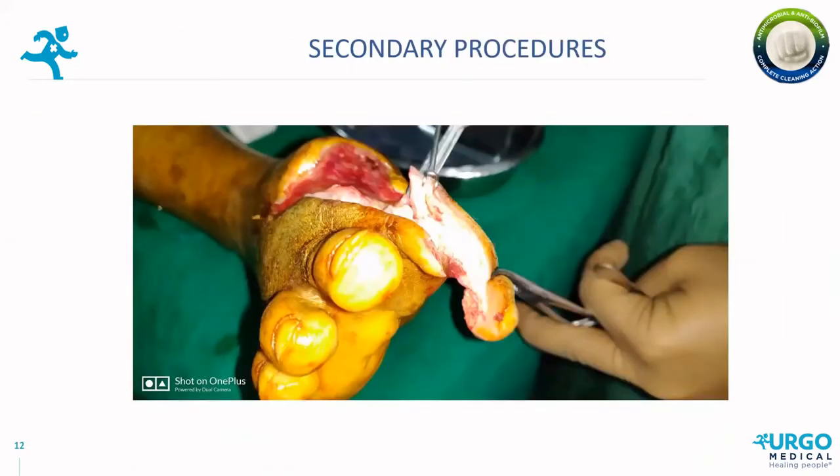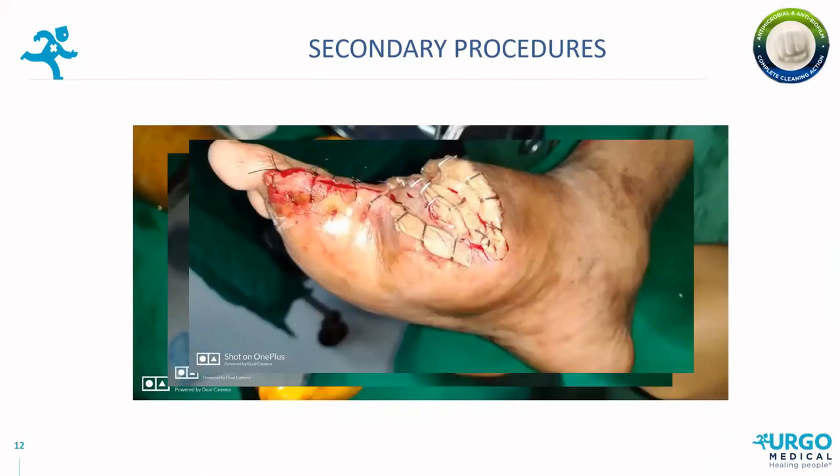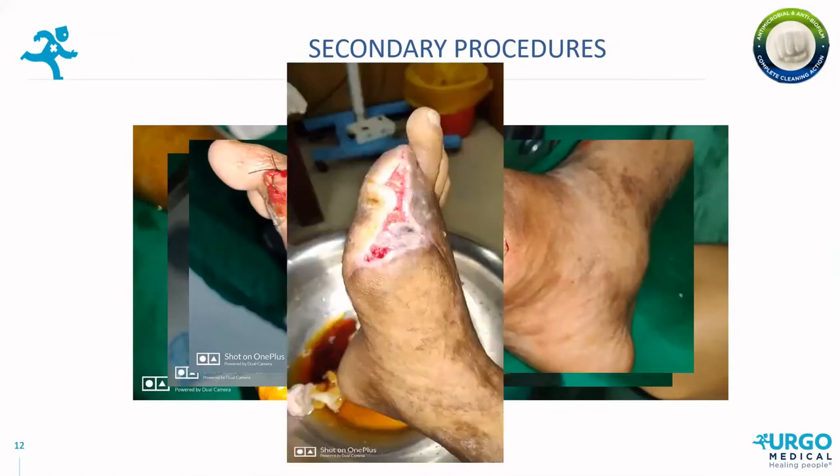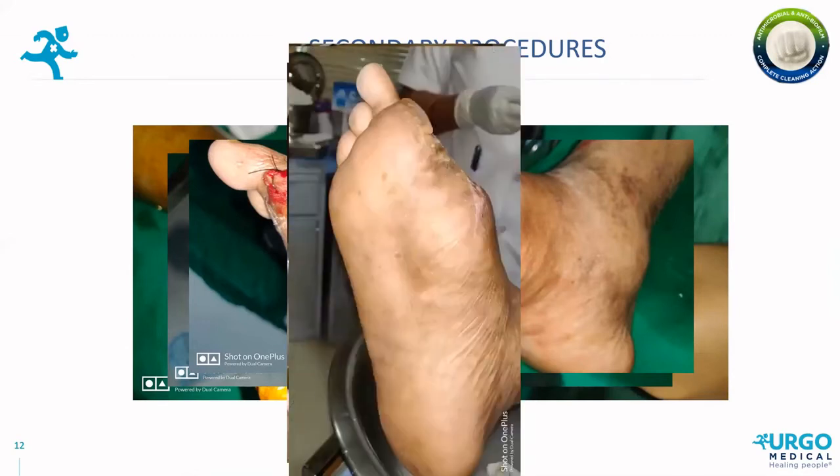We did a simple filleting, closed it, and also did a simple skin grafting. And that was how the wound looked after 2 weeks. That's the third week. The most important part is we were able to save the forefoot, the part where the patient will start walking, even though he will require offloading footwear all the time. But it looks like a good foot for him to start bearing weight.